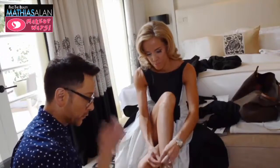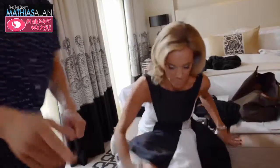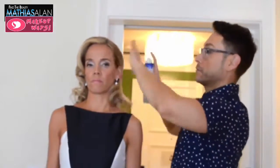Now, I saw her needing a little bit of help with her shoe strap, so I jumped in to make sure that she had my help. Now, she was dressed, so we got her back in the chair. We decided to smooth down the left side, but not pin it back with pins, but I did use a strong hold hairspray so that it would stay in place.